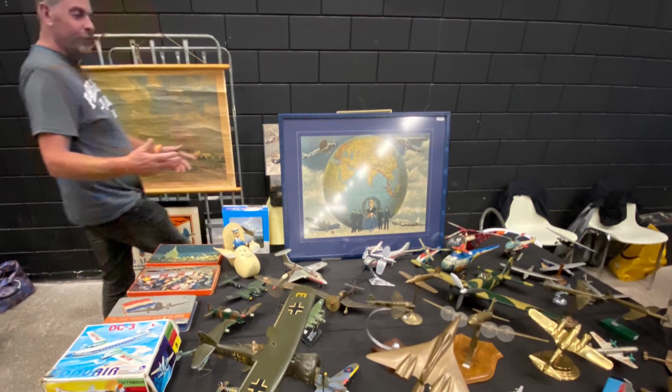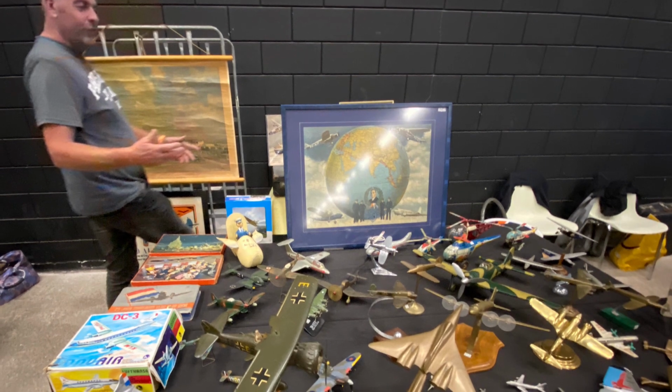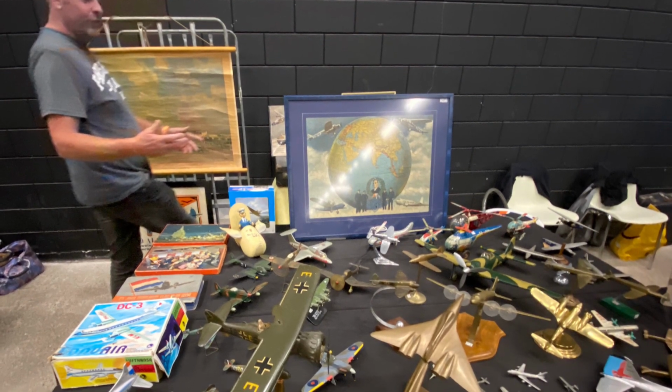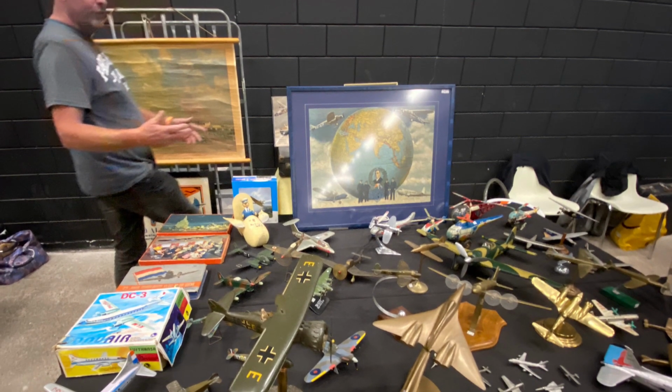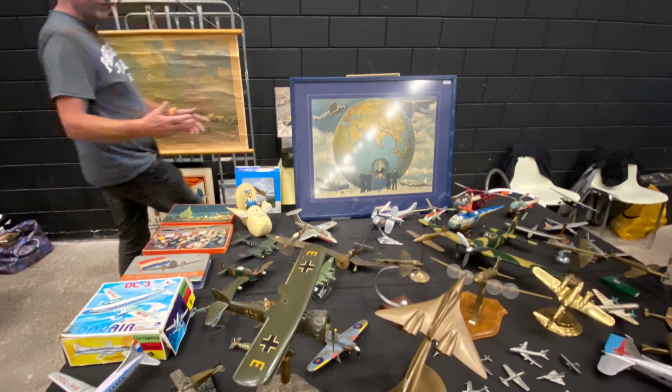And there's Richard himself standing in the upper left-hand corner with his table. He also had several tables, and one of his tables had older models, World War II and prior models on it, which you can see here. Good various selection of models.